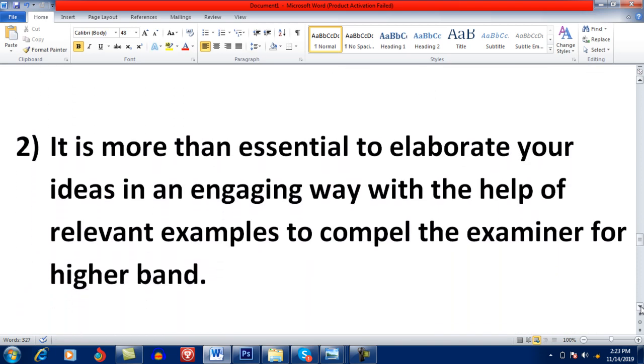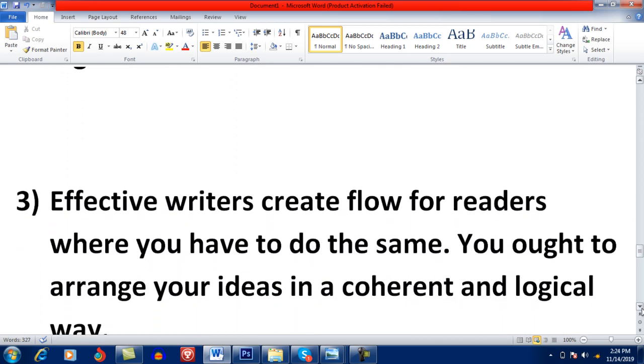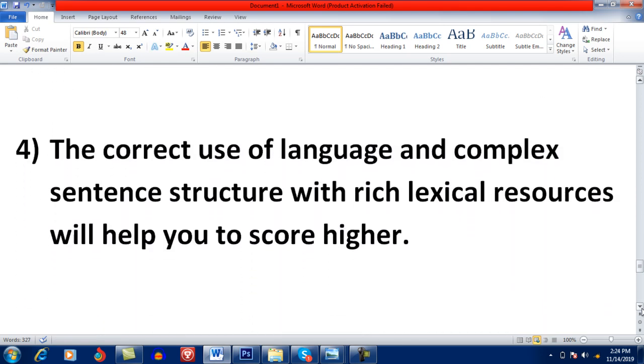It is more than essential to elaborate ideas in an engaging way with the help of relevant examples to compel the examiner to give a higher band. Effective writers create flow for readers, and you have to do the same. You ought to arrange your ideas in a coherent and logical way. The correct use of language and complex sentence structure with rich lexical resources will help you to score higher.